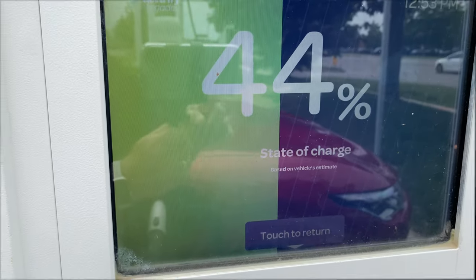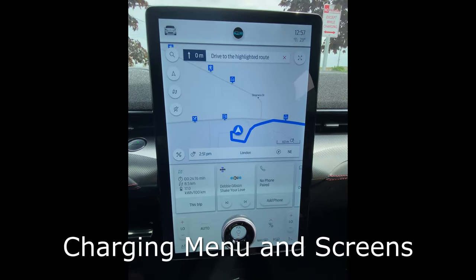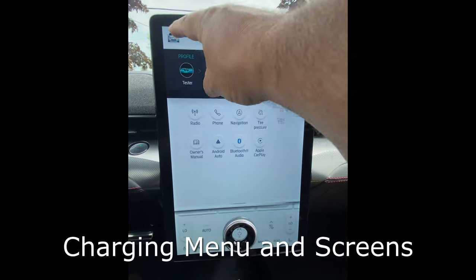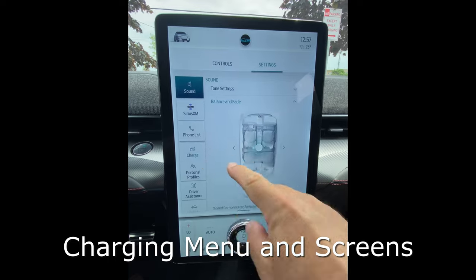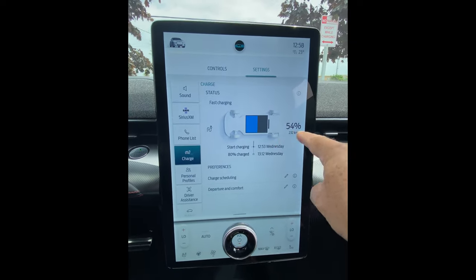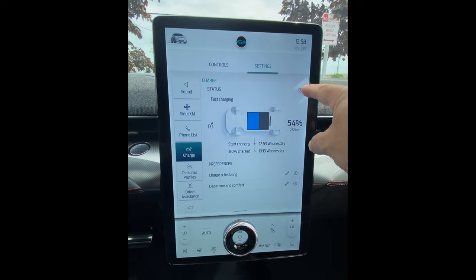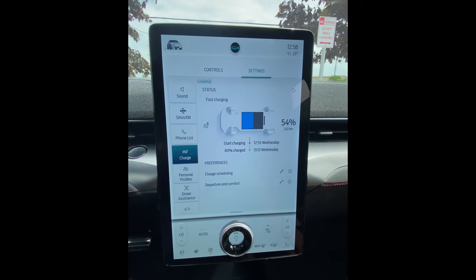That's pretty good. All right, just wanted to show everybody the charging screen since I'm plugged in here at the Electrify Canada. You just get to the menu here and you get the settings, and then it's charging. And as you can see, it's showing me the charge, 54%. It's not showing the pull rate, but it does on the machine. It doesn't give you it here, and all that kind of stuff.